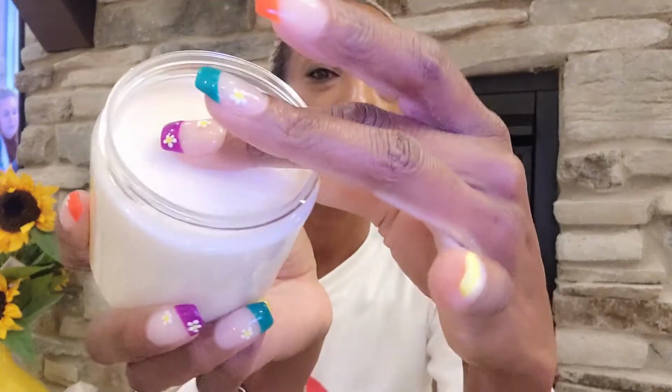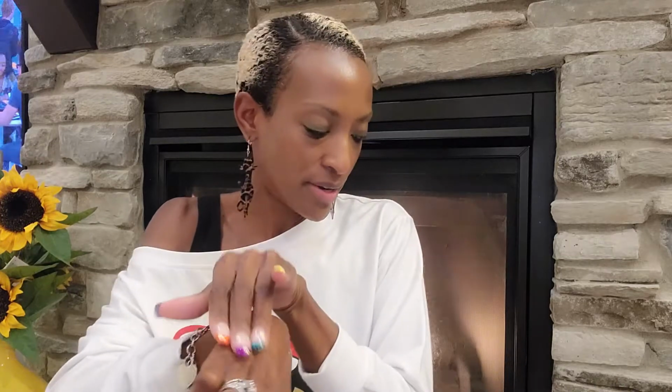So let's see how smooth it feels, because my hands are really ashy right now. I just got done cooking and washing my hands 1,000 times. Oh, it feels buttery. It does feel buttery.